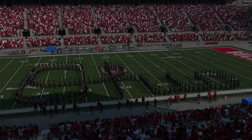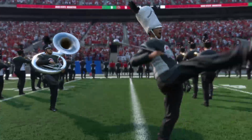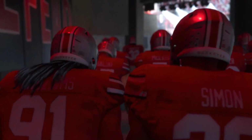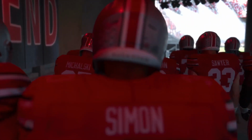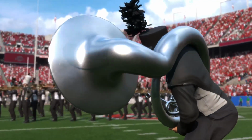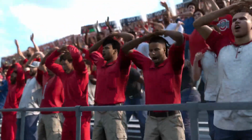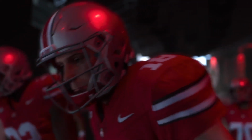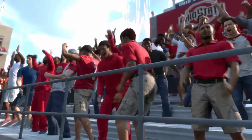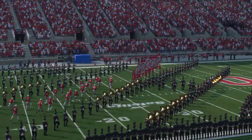Few places are richer in tradition, more steeped in nostalgia than this old horseshoe on the banks of the Olentangy, the home of the Ohio State Buckeyes in the scarlet and gray, have this place rocking already. Today, we have one of those games that tests your focus. Top 25 team against an unranked opponent. Can you take care of business?